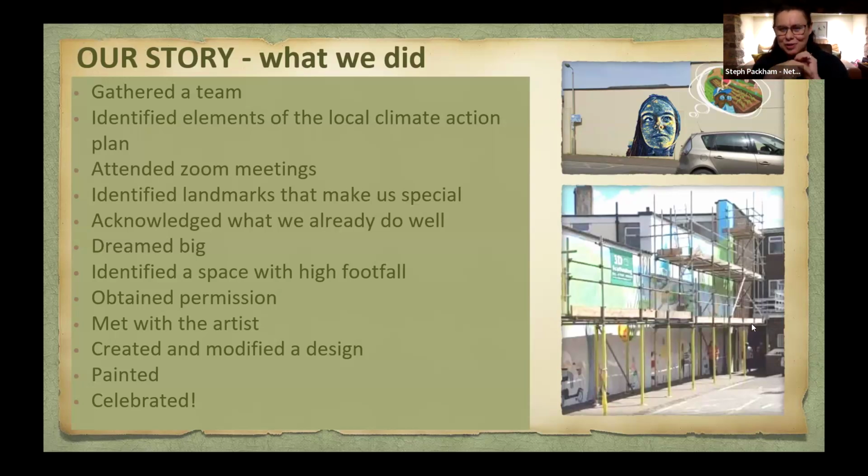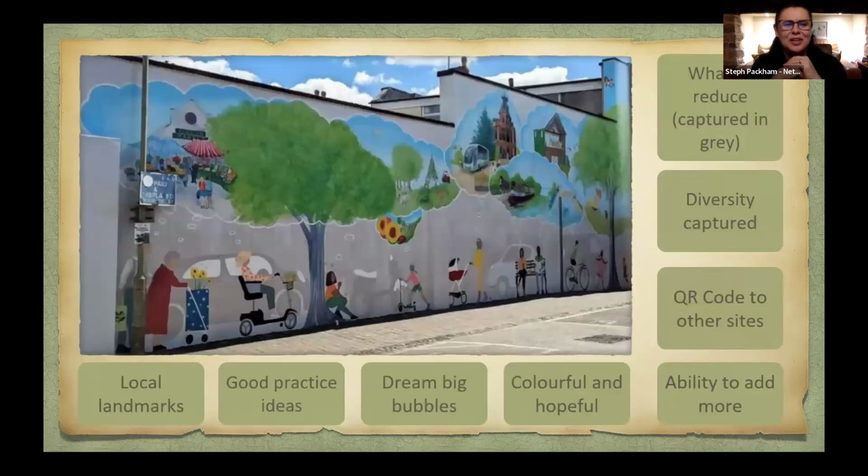But I do want to show you the mural that we created too, if that's okay, on the next slide, I think. Thank you, there it is. So we've got some Tiverton landmarks there. We've got the pannier market in Tiverton, and we've got the canal, and we've got some key municipal buildings that are in Tiverton highlighted there as well.